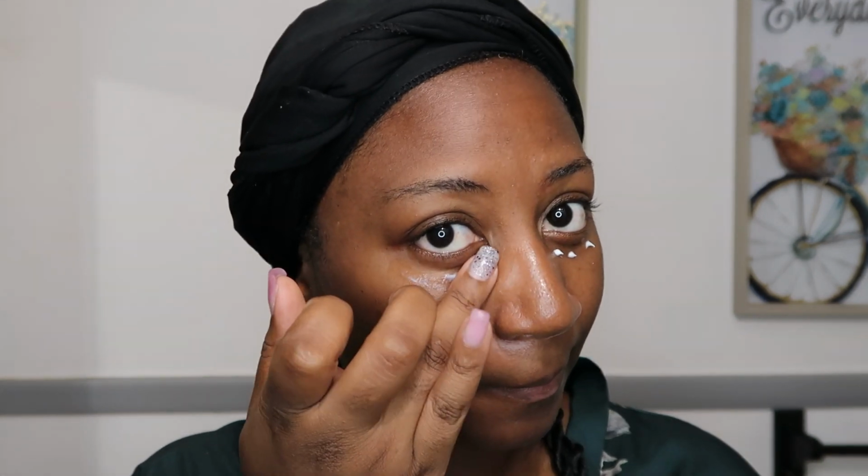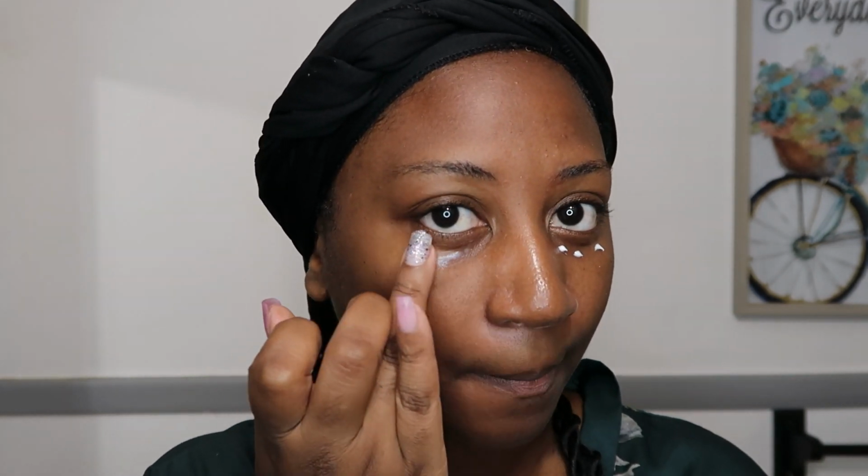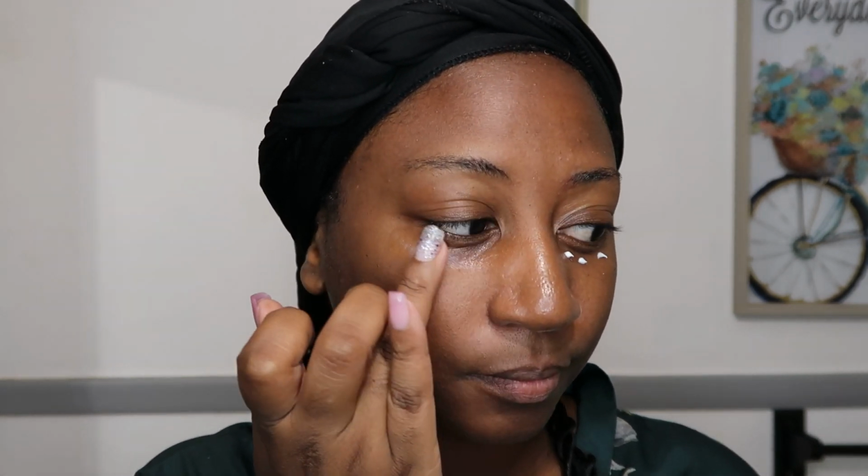The first day I used it, I could tell a difference. It just helped with the puffiness that I was having. So I'm going to continue using it, and I'll give y'all an update to let you know how it works, probably in about 30 days. I feel like I should be able to tell if it's doing anything, you know?